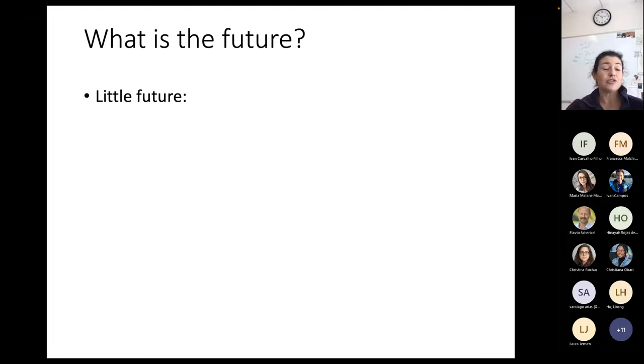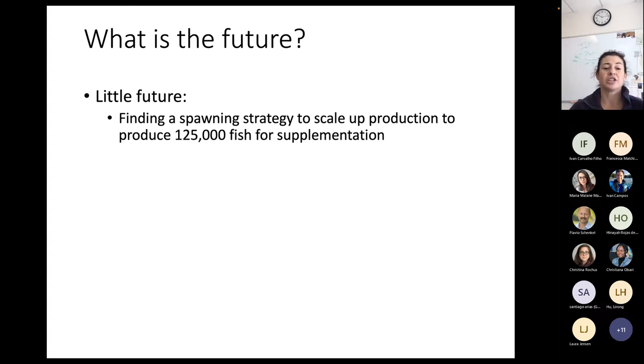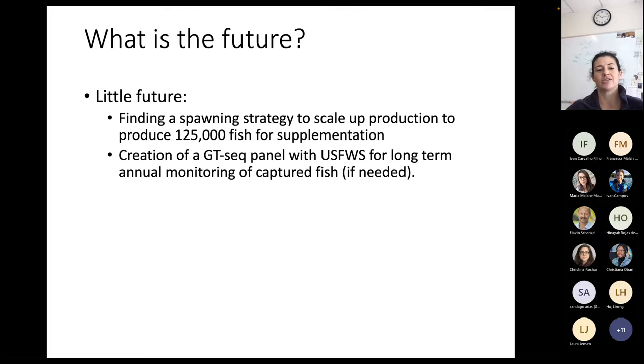But in my lab, the little future that we're looking at is we have to find a spawning strategy to scale up production to produce 125,000 fish every year for supplementation. And you saw the facility and you saw how we make the crosses, and it's impossible to do it the way that we're doing it. So we're doing some alternative spawning strategies to figure out how we can create more fish while not sacrificing the genetic diversity. We're also creating a GT-seq panel with Fish and Wildlife Service. They have another lab up in Washington State, and this is going to be used for long-term annual monitoring of captured fish, if we ever capture any and there's enough to actually do GT-seq on.